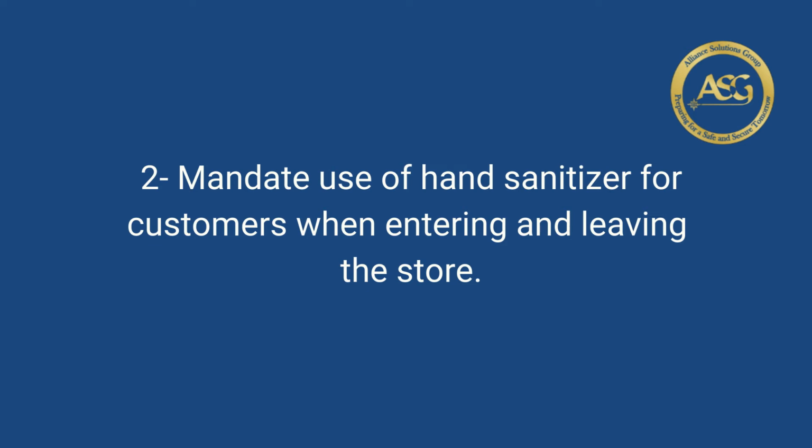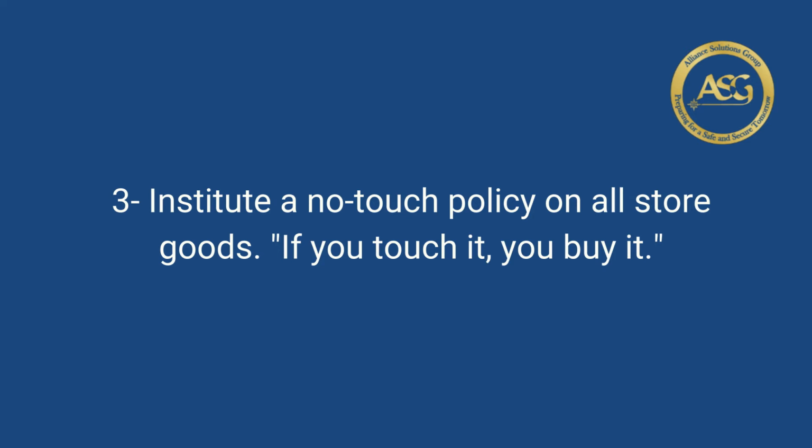So entrance and exit. It's a practice that I use in my business. We have the hand sanitizer at the entrance, so before I come in and leave each day, I'm utilizing hand sanitizer. The third is similar to that, and this is an administrative policy, but having a no-touch policy.